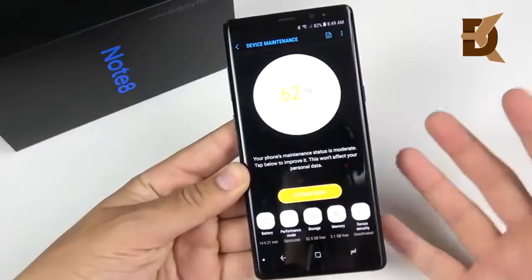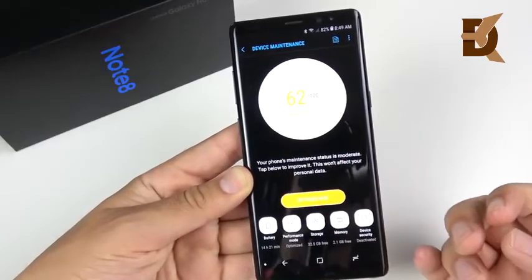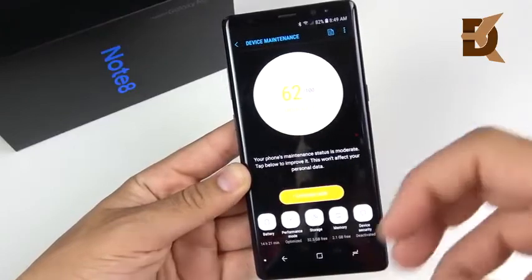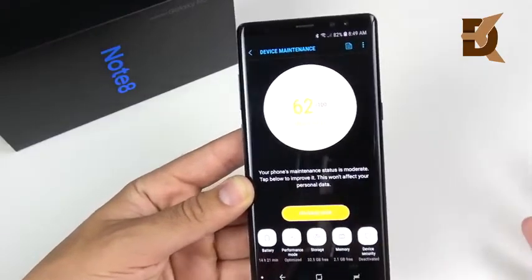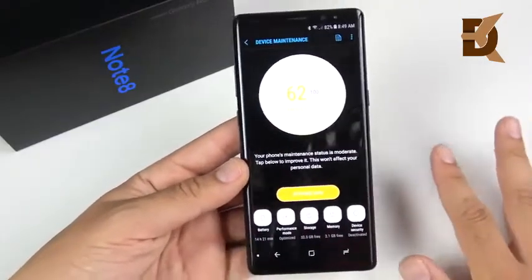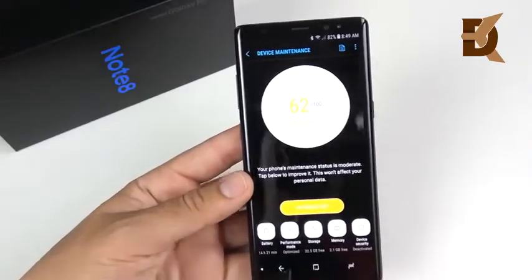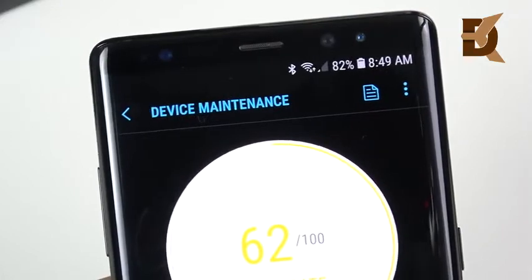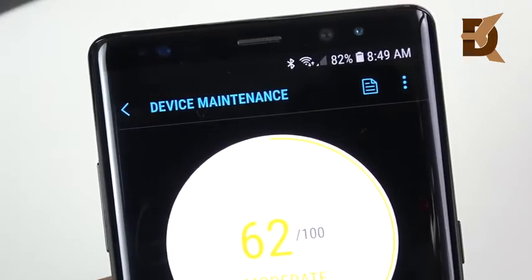Moving on to the battery life with the Galaxy Note 8, this brings me to the next reason why I'm upgrading to the Note 9. The battery is supposed to be a similar Huawei-style 4,000 milliamp hour battery coming to the Note 9. And this is an area where I've been disappointed with the Note 8: the battery life. It's one of the worst of the flagships I've seen in the past year.